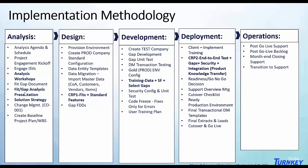So through those analysis workshops, we're able to prepare a fit gap analysis, show you what fits right out of the box. If there are any gaps, a gap could be something like a custom report. It could be something like an integration to another application. It could be a process where we need to change the workflow behind the scenes. And we provide that solution strategy to you and help you understand what your future state looks like.